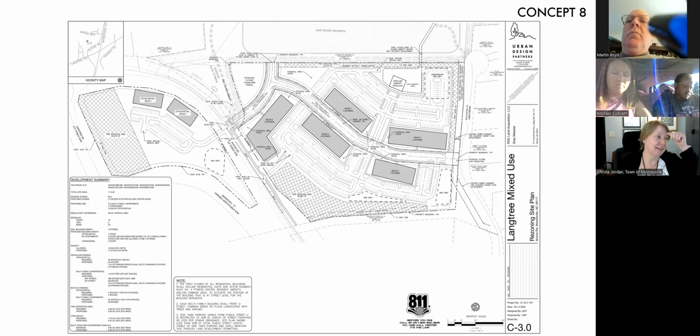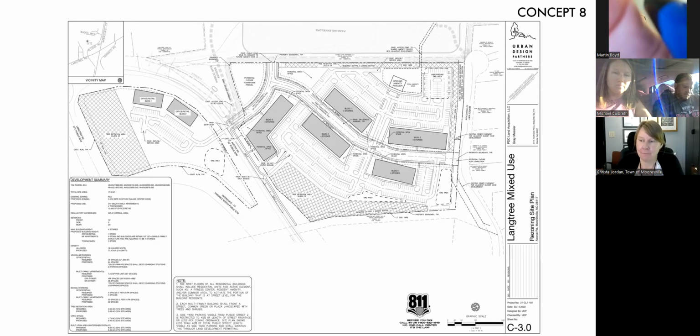This is Bob again. So the drainage for your property, how is that going to work? Since we're downhill from you folks on the east side of your property, I'm rather curious as to how you plan to control runoff.